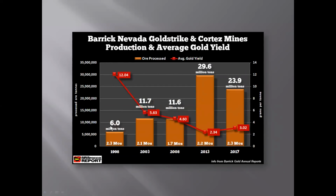Now, they processed 6 million tons of ore to get that 2.3 million ounces. Their average yield was over 12 grams per ton. Now, that's a big amount. That's a very high-grade ore. But look what happened 5 years later.